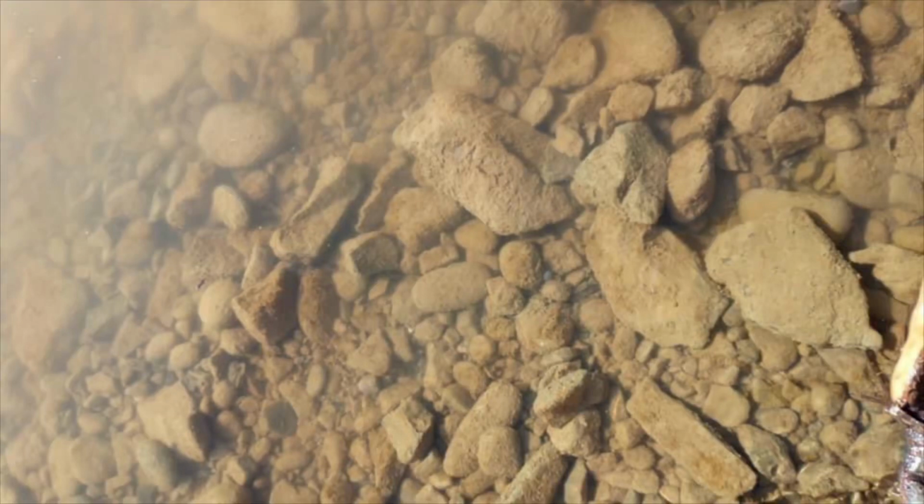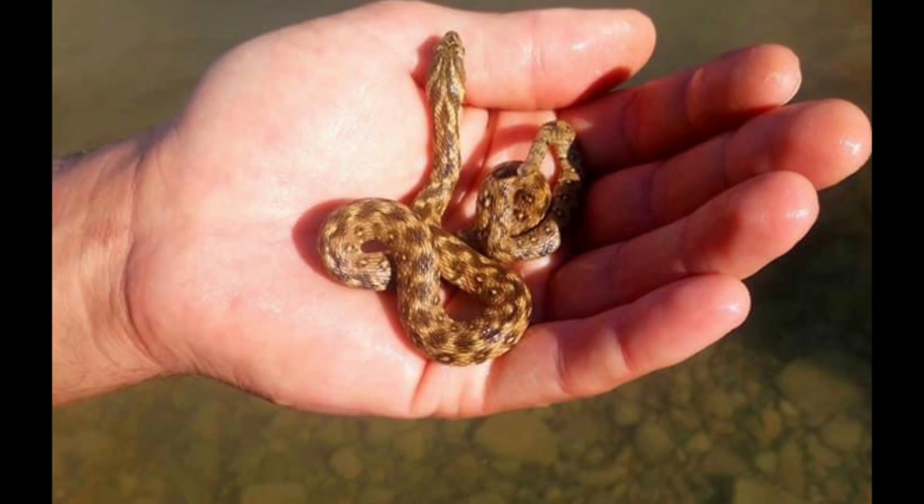And not only along the river banks, but these are really aquatic. You'll see in the photos how clear the water is, and they'll be right underwater. You'll see them swimming out to goodness knows what depth, swimming around and searching under those rocks.